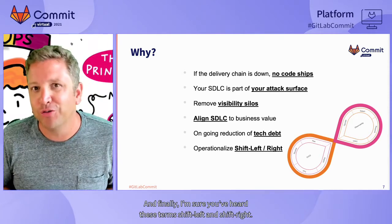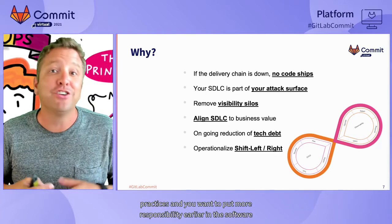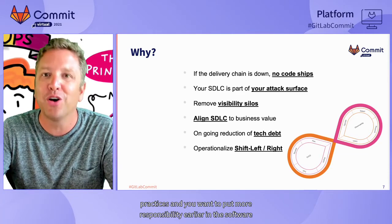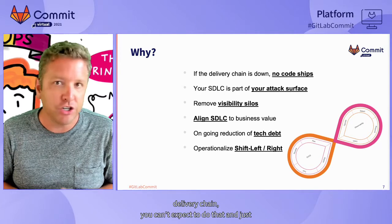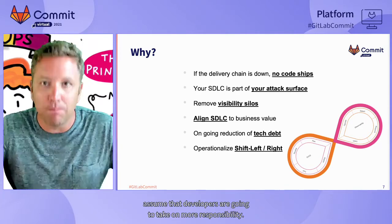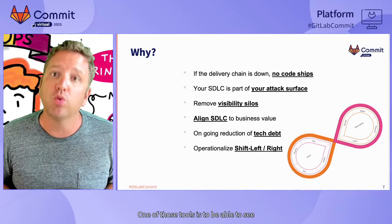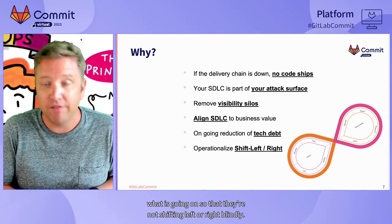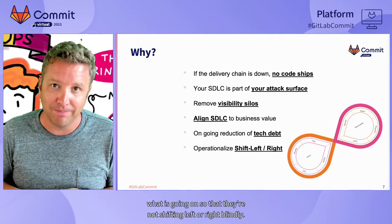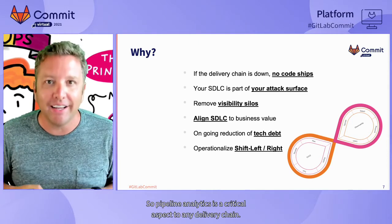And finally, I'm sure you've heard these terms, shift left and shift right. If you want to operationalize those practices and you want to put more responsibility earlier in the software delivery chain, you can't expect to do that and just assume that developers are going to take on more responsibility. You have to give them the tools to be successful. One of those tools is to be able to see what is going on so that they're not shifting left or right blindly. So, pipeline analytics is a critical aspect to any delivery chain.